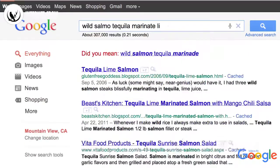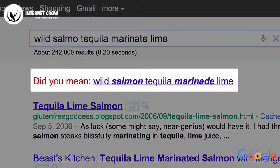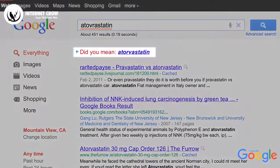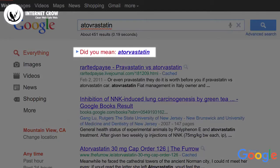For many years now, Google has been offering spelling suggestions for queries that contain typos or misspellings. So sometimes you'll type a query and you might see, did you mean, and then an alternate query. If you type a misspelling and you don't click on the did you mean, you might be getting results that contain that misspelling, and they tend not to be high quality results.